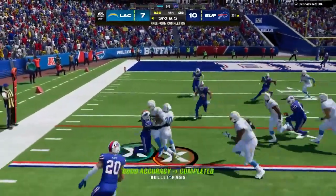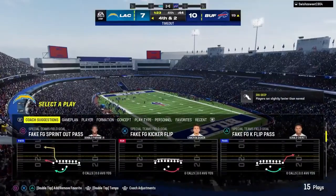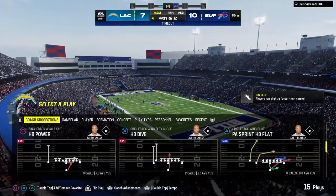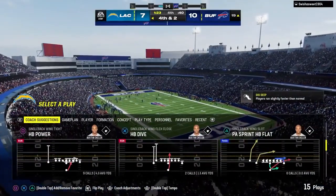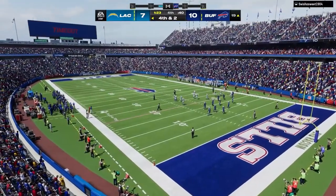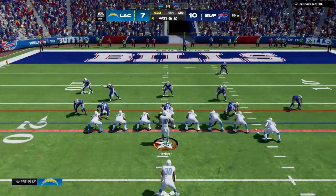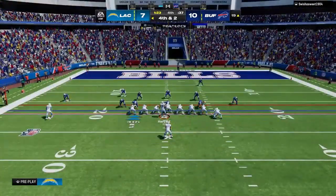On the screen, this is Eckler. That is brought down short. Two yards there, needed four. Now the Bills are going to use the first of their timeouts as they'll head to the sideline and talk over what to do next. Another big play in a game that's had plenty of them.